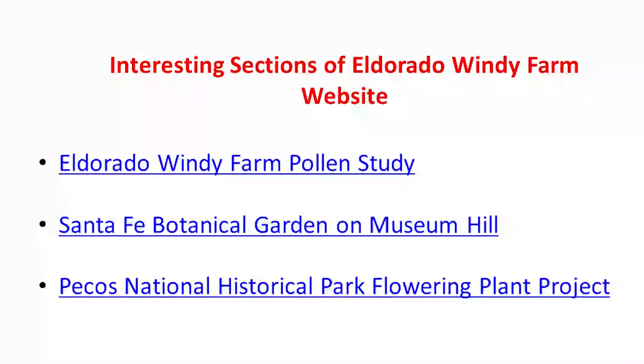This is the El Dorado Windy Farm website, the Pollen Study. And you can see all of the different things, the plant listing, the wild plants. And when I went around, I observed them and wrote them down. And when I first observed them flowering, these are all the ones that are there. And then you can click on one. Here's a 4 o'clock. And you can go to the plant, see the plant and the pollen. So that's kind of an interesting thing.